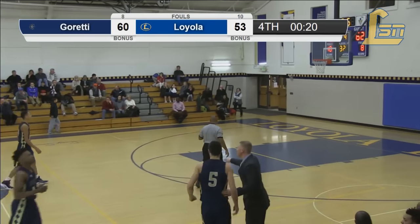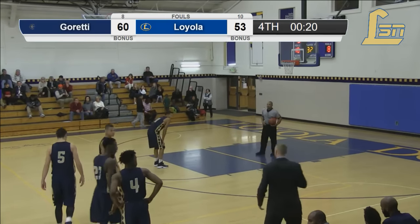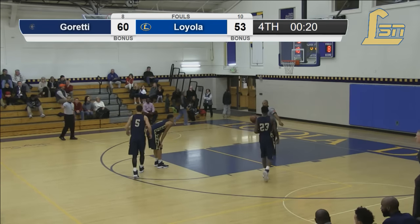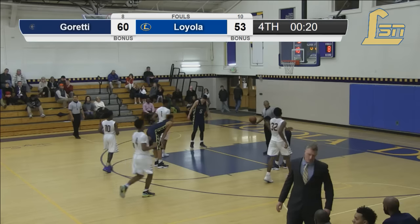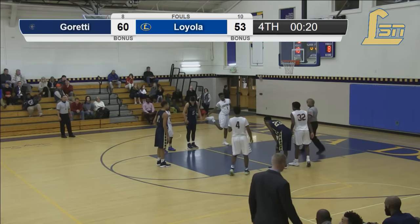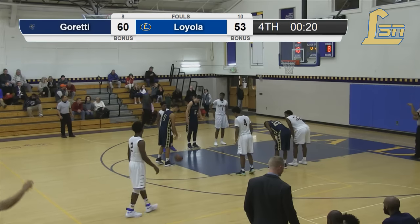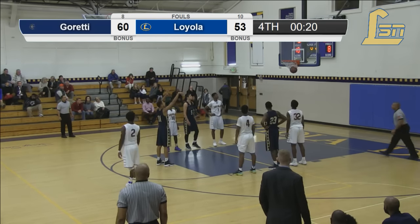It is 9, shot clock error. And that'll about put the icing on the cake with a few free throws. Goretti will look to pull off the upset in an out-of-conference Baltimore Catholic League matchup. Clearly the better team today, especially defensively. I would assume that, considering Loyola has less points than Goretti.